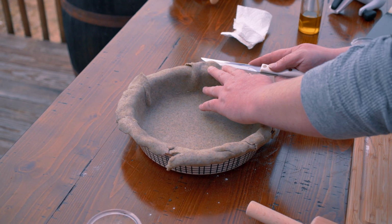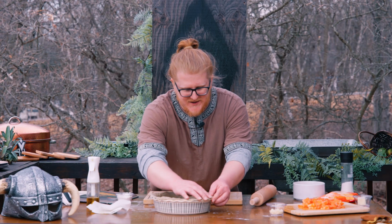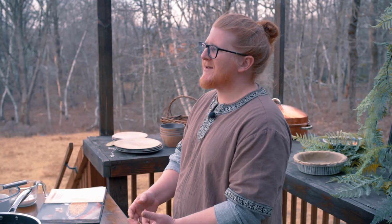We're gonna take a knife and cut off the excess. Now we're gonna go ahead and push these edges in so we get that nice decoration on the outside. Once you have your crust laid out, you're gonna go ahead and set that aside. Now we gotta make the insides of our quiche.